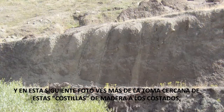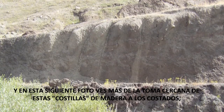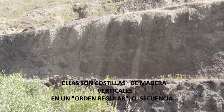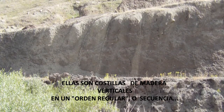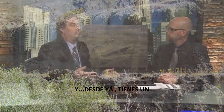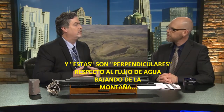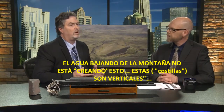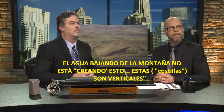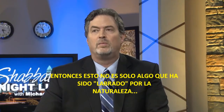And this next photo, you see more of a close-up of those rib timbers on the sides. They are vertical rib timbers in a regular order or sequence, and they're vertical. And of course, you have a flow of water coming down the mountain, and these are perpendicular to the flow of water coming down the mountain. The water coming down the mountain is not creating these. These are vertical. So this is not just something that's been carved out by nature.